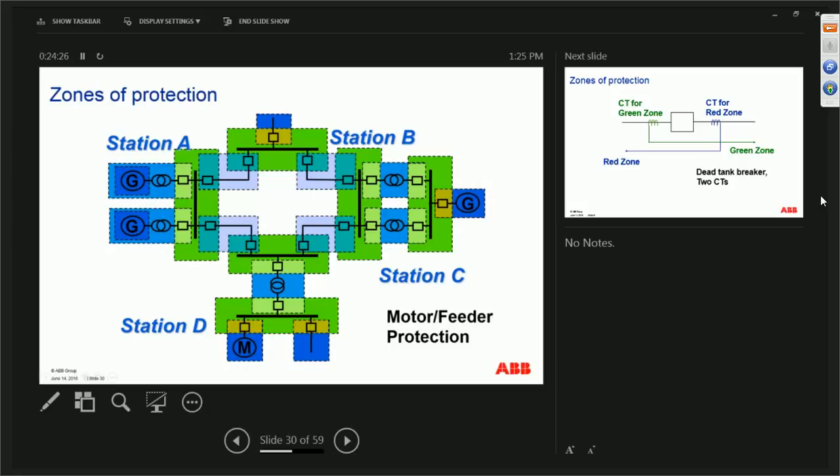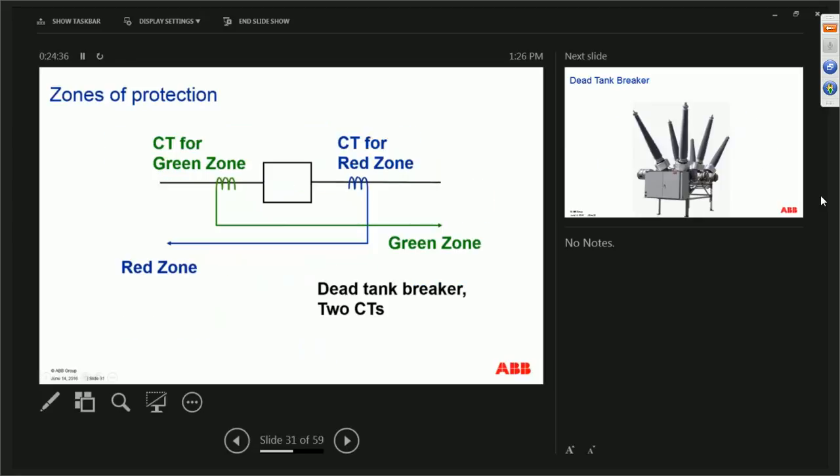Let's say on this generator step-up transformer, we have a high side breaker. How do we overlap around this breaker that you see here? It's done by putting our current transformers on both sides of the breaker. This is a dead tank breaker, where we have CTs available on both sides of it. We can see the CT for the green zone, which is looking to the right, is taken from the CT on the left side of the breaker, and our red zone CT is located on the right side of the breaker, but it's looking to the left. As you can see, we're getting the overlap across these two CTs in this area.